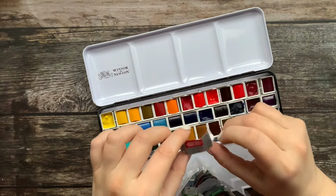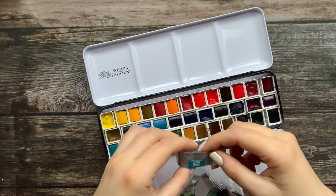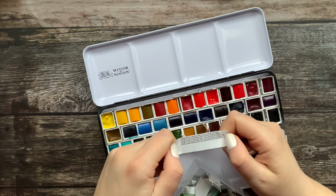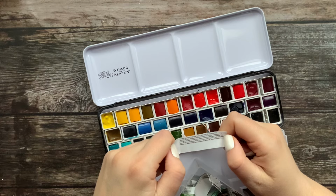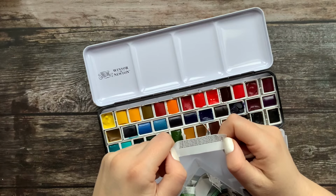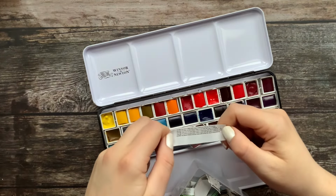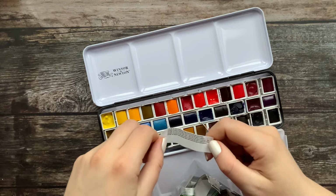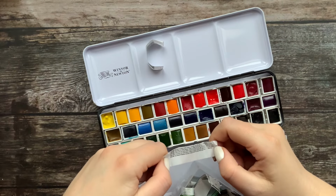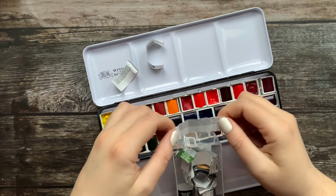For example, some of these colors, like the alizarin crimson, or what is this one? This is cerulean, no, cobalt turquoise. So let's just see. This one has written: contains MBIT, may produce an allergic reaction, contains a biocidal product, IPBC, risk of skin sensitization. What? I really have no idea what that means. I have to Google it. So, is it the same thing here? MBIT, IPBC. Yes, it's the same thing, and there are a couple of colors which contain this one as well.